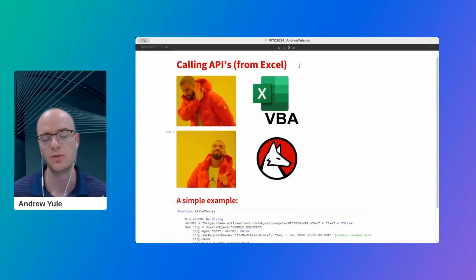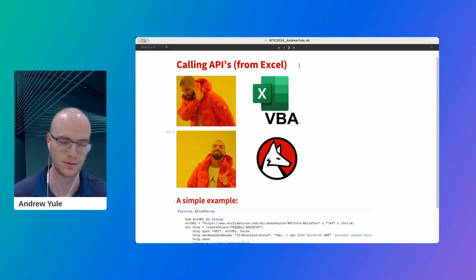So how do you call these APIs from Excel in this case? At our company we generally have a pretty strict no VBA policy. The reason is that VBA is fine when you have no other tools, but there are so many better tools than VBA. If you're writing for loops and things like that in VBA, I always encourage people, hey, do this in Wolfram Language, do this in Python, do this in anything but VBA.